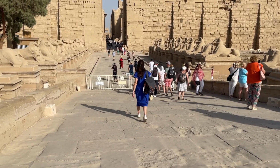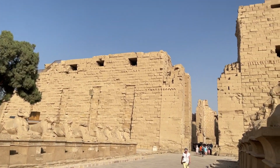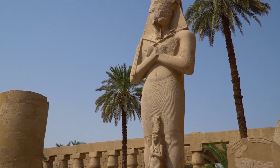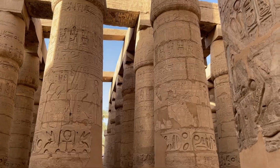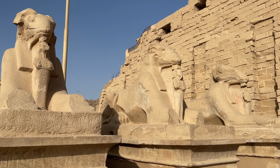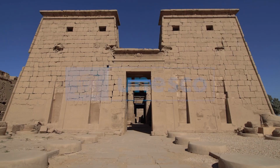It was built and modified over thousands of years by pharaohs, Muslims, and Christians who all worshipped there at different times. Karnak Temple resides on the east bank of the Nile, outside the walls of Thebes, the once royal capital of Egypt, during the New Kingdom, about 1539 to 1075 BC. Today it's known as Luxor.